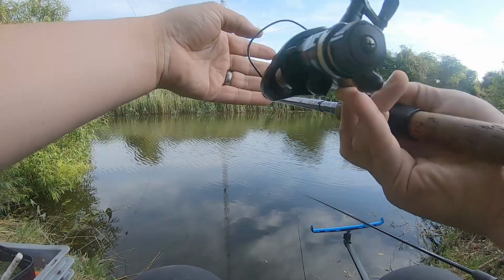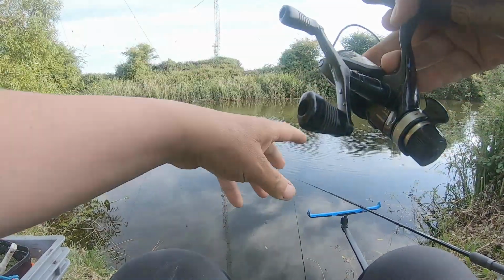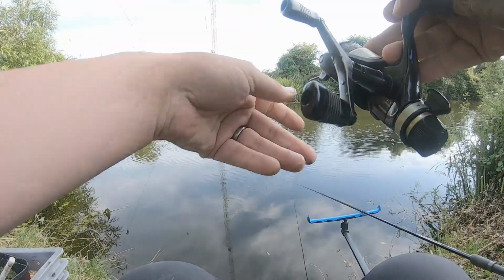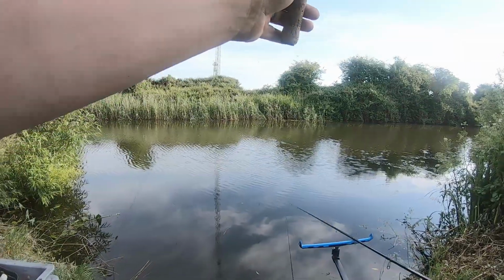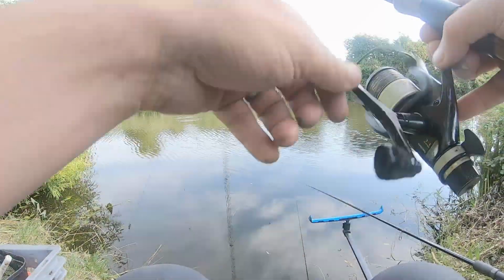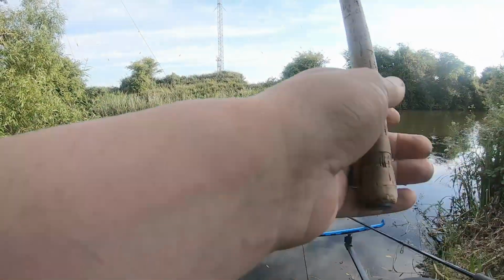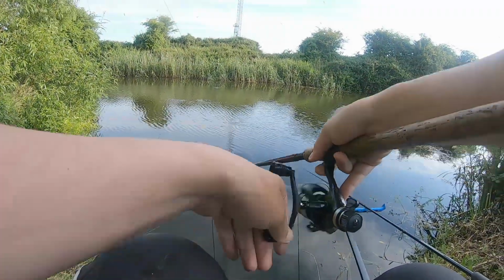Get a tangle every single time I do anything except just the standard, because it's so difficult to keep it all under control. It's so deep. Out of practice at such things. That's got to go back out again because that's junk. That's better.